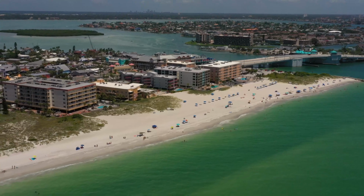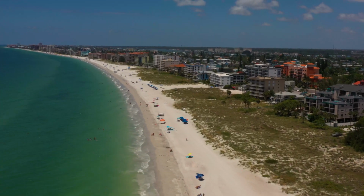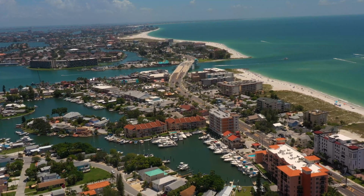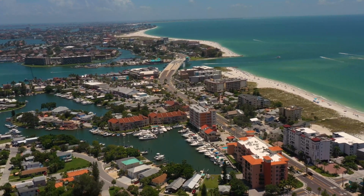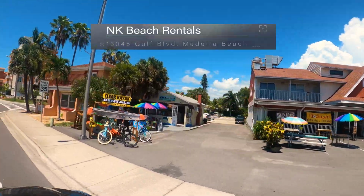I would encourage you, if you are able, to tip generously at these restaurants. Many of them have suffered greatly through the shutdowns of COVID and are working hard to pay their bills until the economy completely recovers. For kayaks, paddleboards, and bikes, check out NK Beach Rentals.